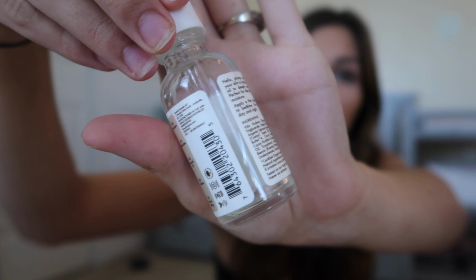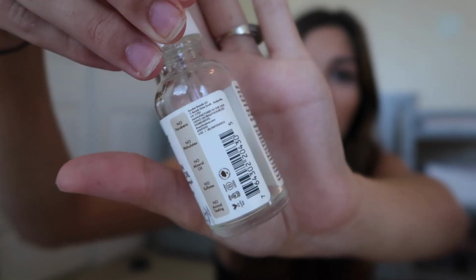Along with my face wash, I'm gonna bring a little silicone face scrubber, just a little mini one that I usually use in the shower. So that's for my skin. As well, for my skin, I'm just bringing my Daily Hydration Overnight Face Oil. This is the Shea Moisture one. I've pretty much used it all.